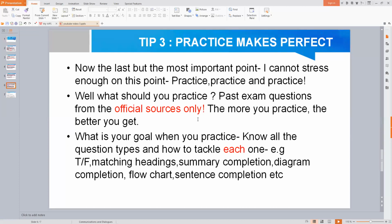Anything that you get from Cambridge, from IDP, and sources like these are the real exam questions, okay? And the information that these people give is relevant, it's official. Don't use other websites. Because these exam papers that they actually publish in these books show you the real level of difficulty that you will encounter in your real exam, okay? When I was practicing, it was just like I was doing another test, okay? So it's really important that you use the official sources.